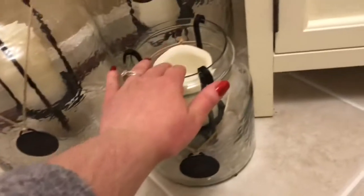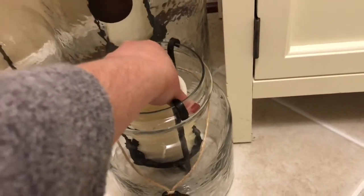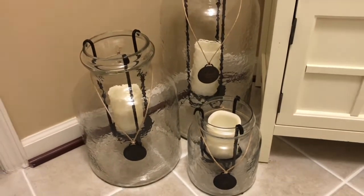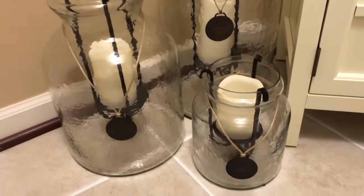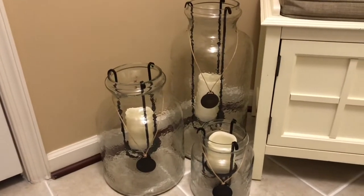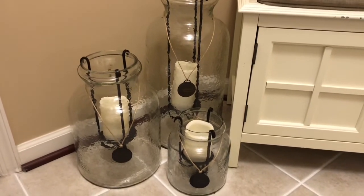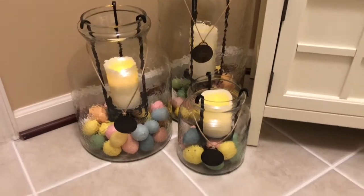So it won't come with the candles, but you can definitely go out and buy a battery operated one, or you could even use our candles that we have available that I will show you later on in the video. But a lovely piece. You can keep them just as they are. I think they're gorgeous just like that. But I'm going to show you how you can just switch out some decor and get it ready for the next holiday or season.